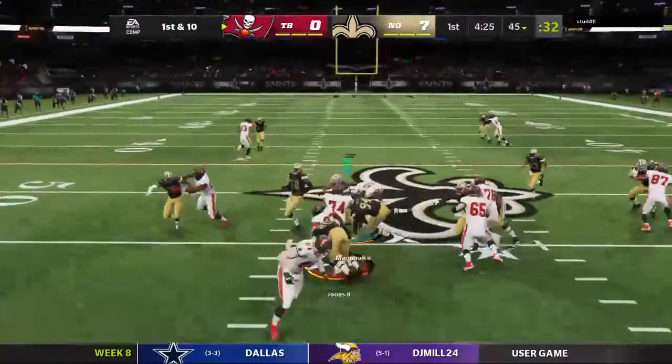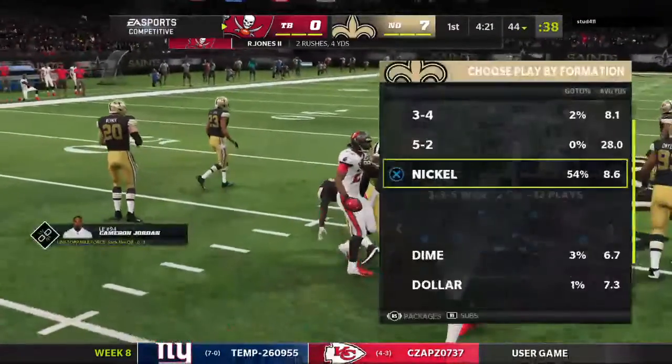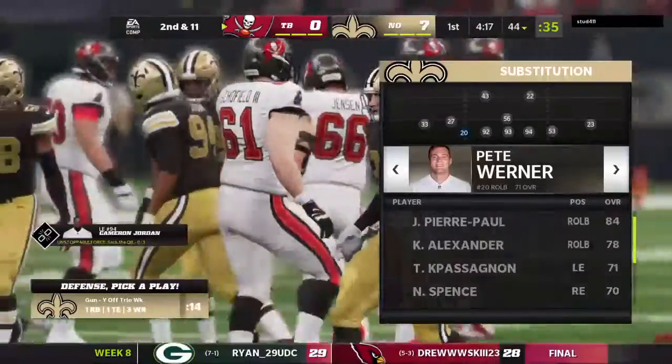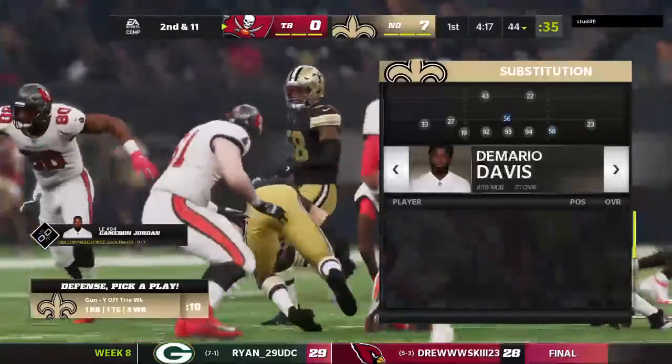The give is to Jones. And he got blown up. Losing yardage on the play back at the 44. They'll lose a yard there, and it's 2nd and 11. Plays like we just saw there. That's why they're up right now. And the defense, they're doing their job.